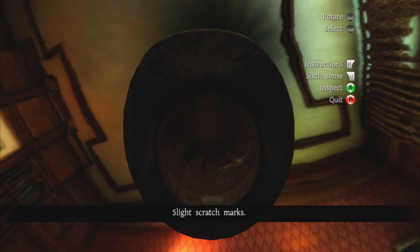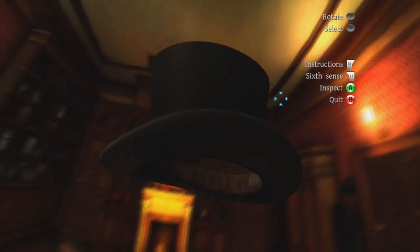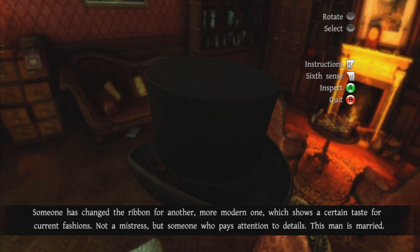Slight scratch marks. Well, I could barely see them. It's really bright here where I live right now because I'm recording this in the afternoon, so the contrast is a bit difficult to see. Is there something over here? There we go. No, those aren't scratch marks. Someone has changed the ribbon for another, more modern one, which shows a certain taste for current fashions. Not a mistress, but someone who pays attention to details. This man is married.